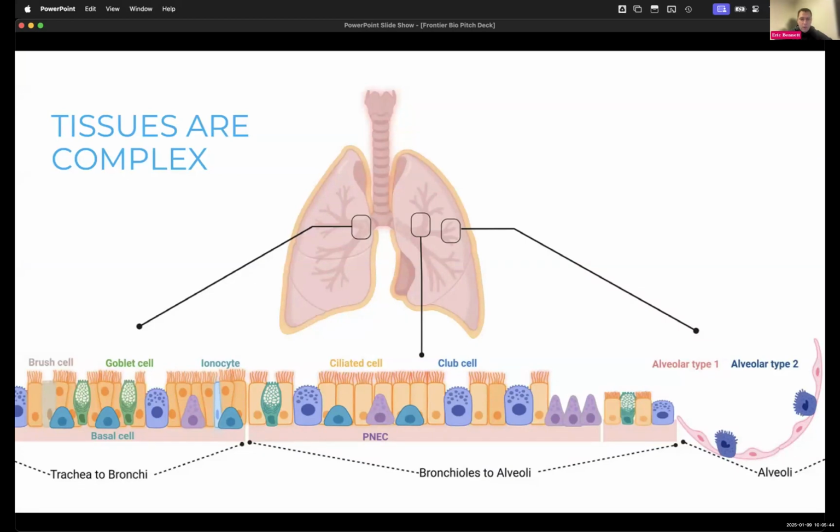So just a little bit more about what we do. We use 3D bioprinting and other techniques to create tissues. And it's very difficult to create complex tissue. So I have this slide just showing how difficult it is, or how complex real tissue is.